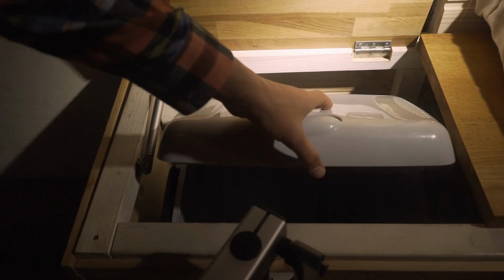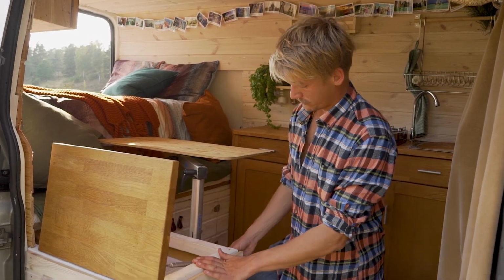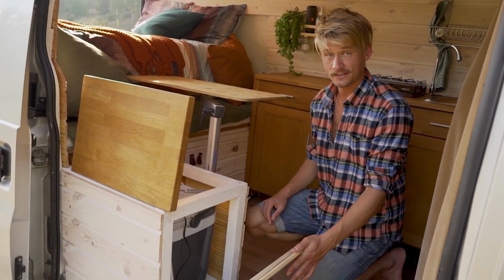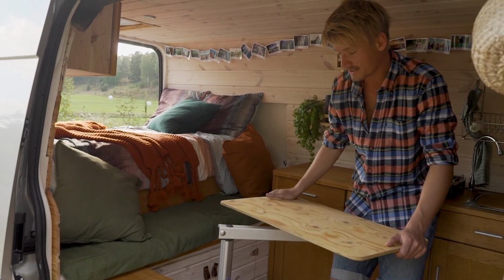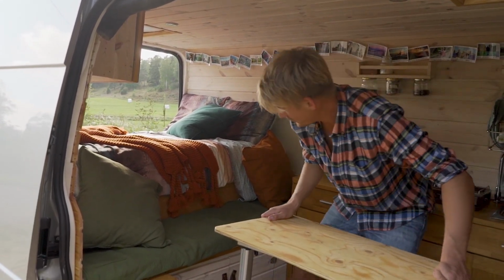Inside here I have a box where I keep it all cooled. I can also open from this side if I want to shove in something on the side. To the center of the living room area where I have my table, and I went for a Lagoon swivel table, and I'm really happy with it.